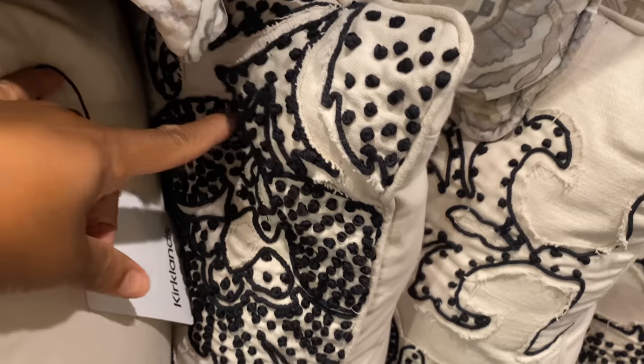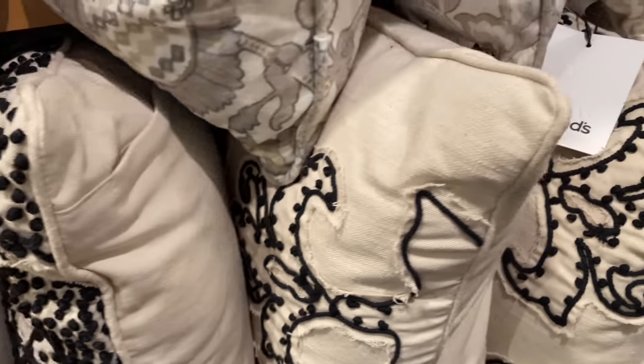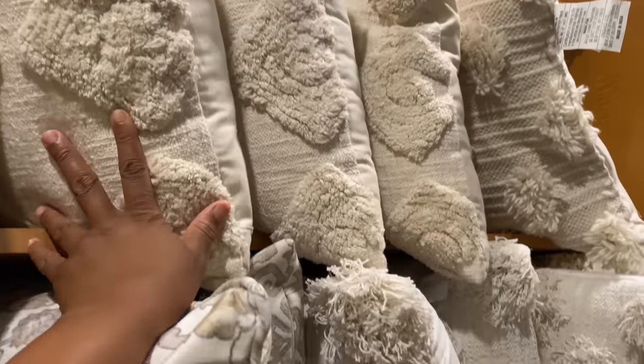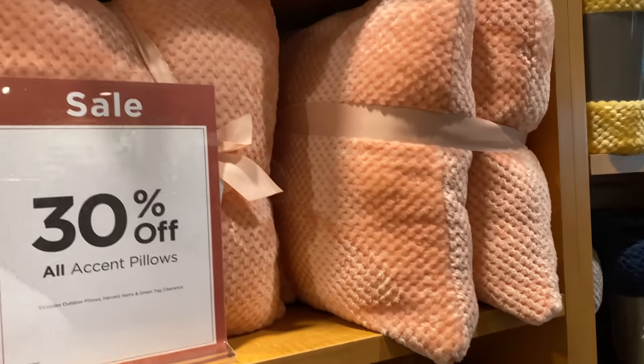I don't know why I'm liking black and white. And this is like a creamy color, khaki. It's cute. I like it. More pillows are at the bottom. More pillows over here. All 30% off. Even these two packs of pillows are 30% off.